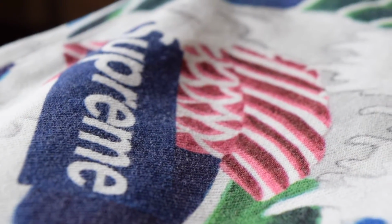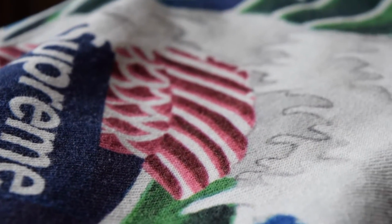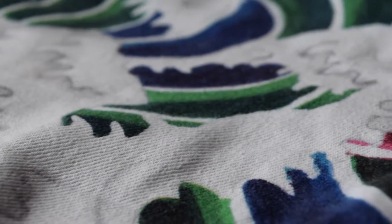Oh my god, these are wild, dude. This design is so beautiful. I love this. Just look at the colors on my legs and tell me this isn't beautiful. Oh my god, that's amazing.